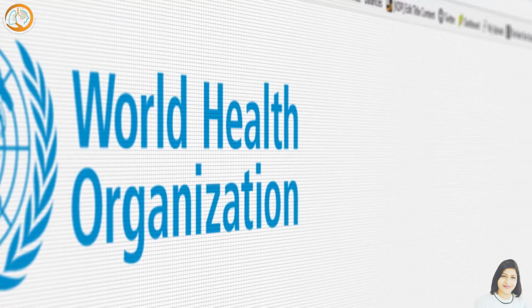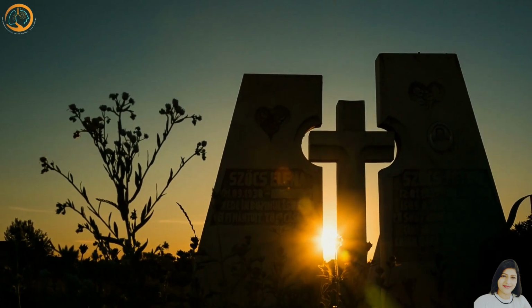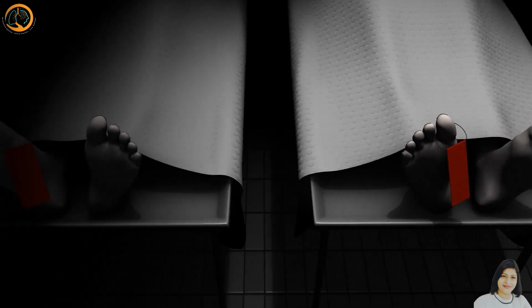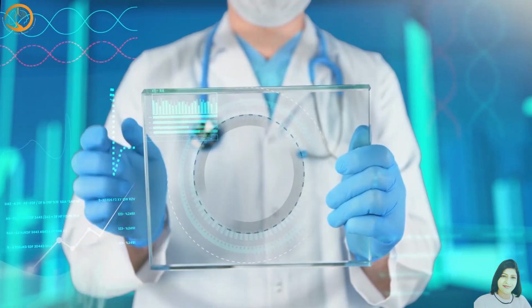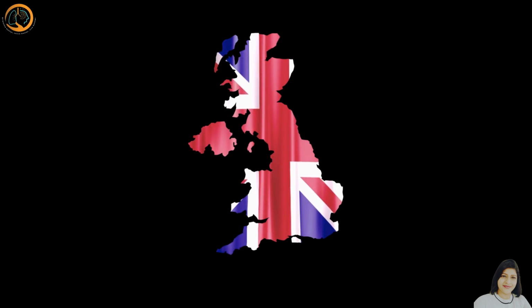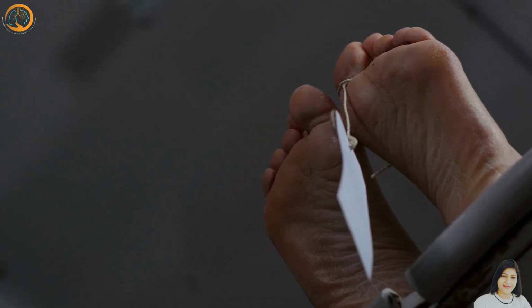The World Health Organization confirms chronic obstructive pulmonary disease is the third leading cause of death worldwide, causing 3.23 million deaths in 2019. According to U.S. statistics, more than 30 million Americans have COPD. In the United Kingdom, COPD is the fifth biggest killer disease, killing approximately 25,000 people a year in England.